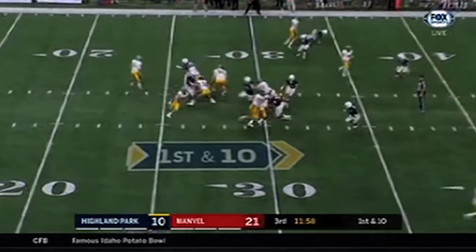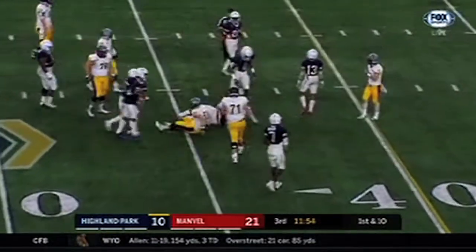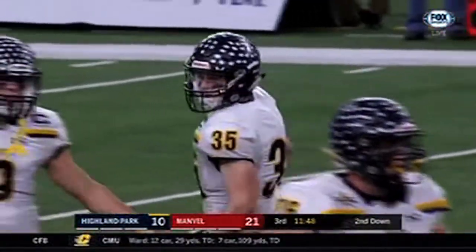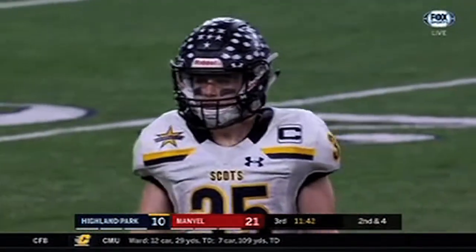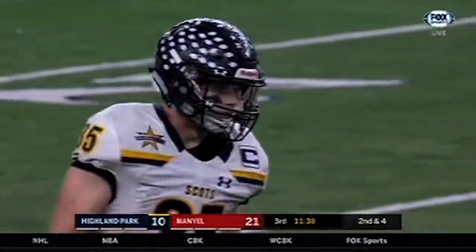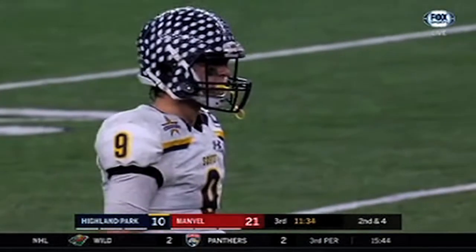And John Stephen Jones. And how about some misdirection on first down to Paxton Alexander churning up field. It'll work for about 6 yards before Corey Roberson can make the tackle. So second down and 4 for Highland Park. So that might be one thing, Shea, just to do some different things. We just saw something a little bit different there, just to try to throw Manvel off balance a bit.